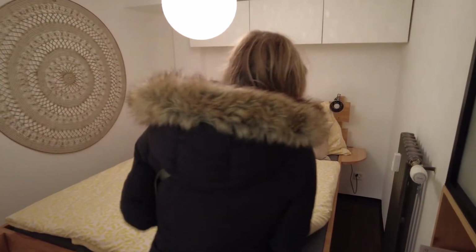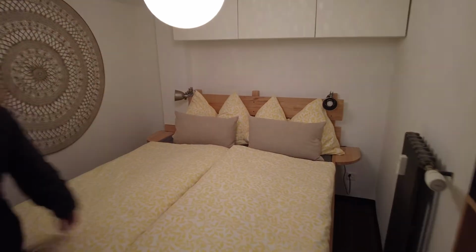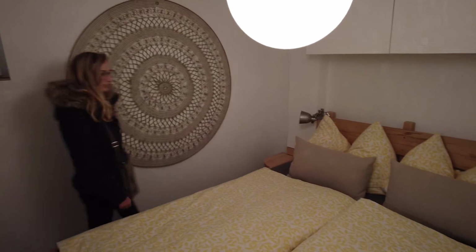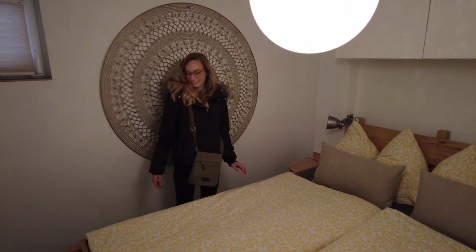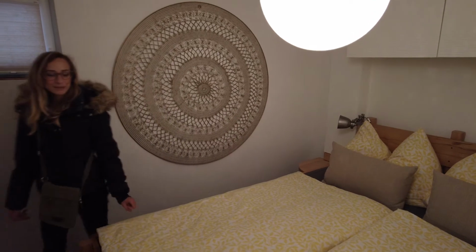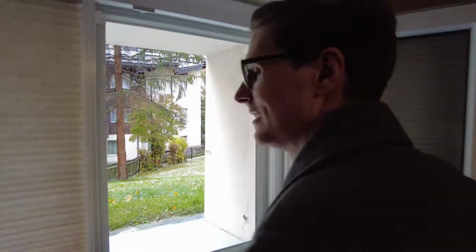And the bed. Bedroom is cozy. It's a little small, but I think it's gonna be just fine. I mean, what do you really use your bedroom for? Sleeping. Yeah, exactly. It's really cute. I like this place. And it doesn't smell like cow.